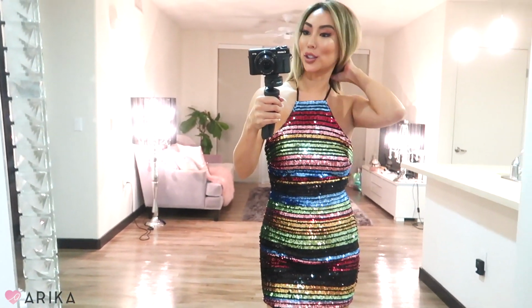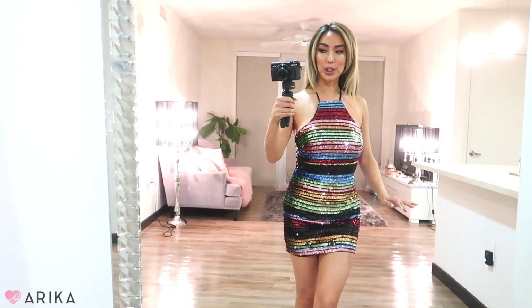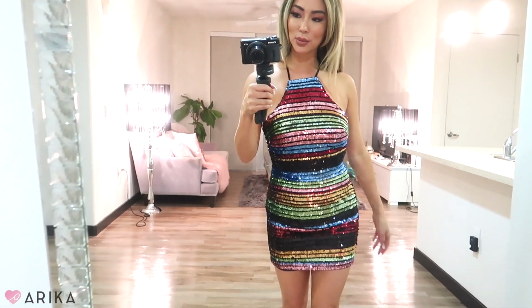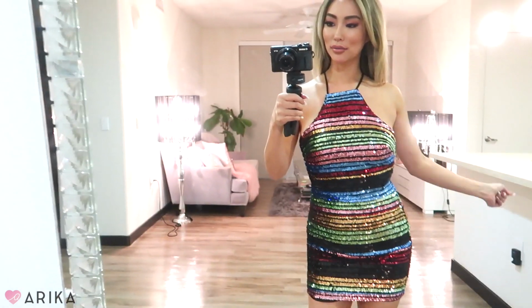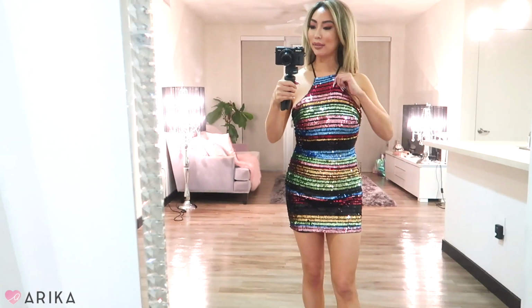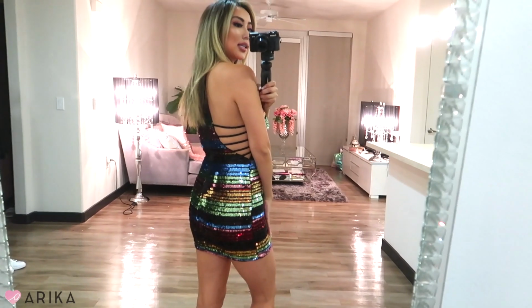I feel like it looks really, really expensive, and I love it. Hot Miami Styles has a lot of really fun, cute things, and a lot of it looks really expensive, and this one is just one of those pieces that just looks so good, and it's definitely really snatched. It makes my waist look really snatched. So I love that because I love a good dress that holds it in, you know what I mean? So let me show you guys the side.